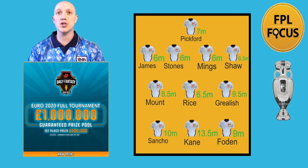And then up the top, we have got Jadon Sancho, 10 million there. We all know what he can do. I'm excited to see how he does in this tournament for England. And Harry Kane up there as the talisman at 13.5, one of the big hitters in the game.